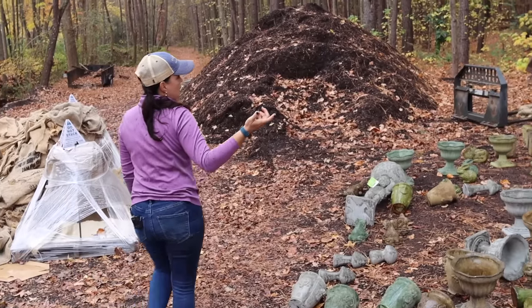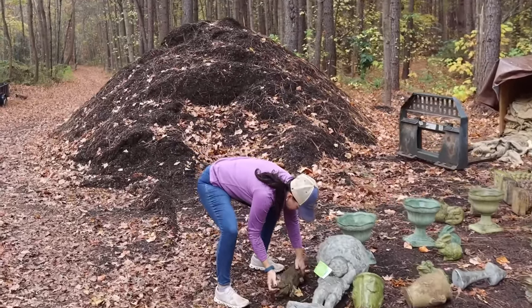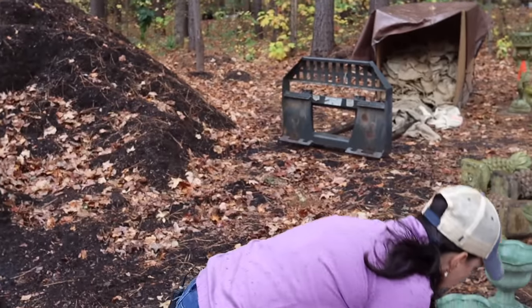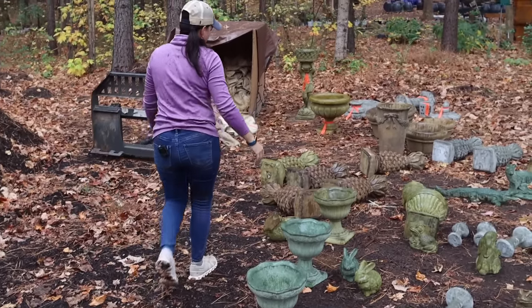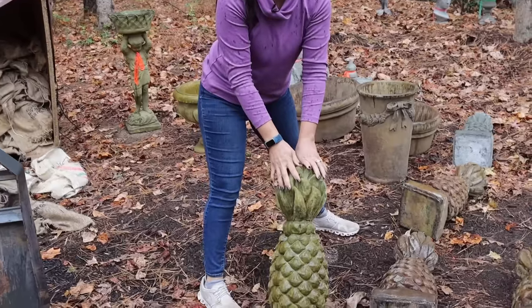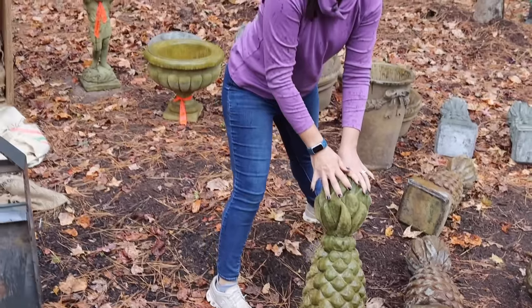Yeah, and then alligators. We got alligators. Who needs an alligator in your yard? There you go. We have one in our yard for Jackson. It's Jackson's alligator. He does love alligators, so we've got those. And scalloped urns. The pineapple, the rope. Remember, these are the ones that we have on our back patio. So pineapple with rope, because it has a rope down there at the bottom.